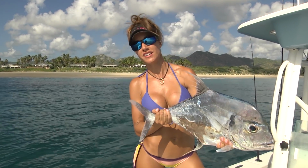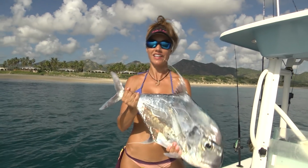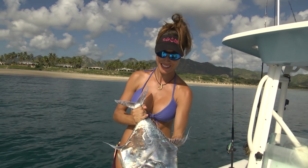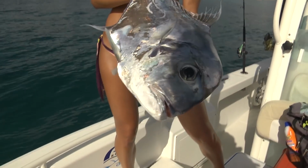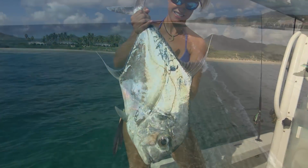So we're definitely bringing it to the hotel tonight and doing a catch and cook. So I'm super excited to try. I know I say super excited a lot, but I was so happy when I got this fish. It's just a beautiful setting here in Mexico and really quality fish.